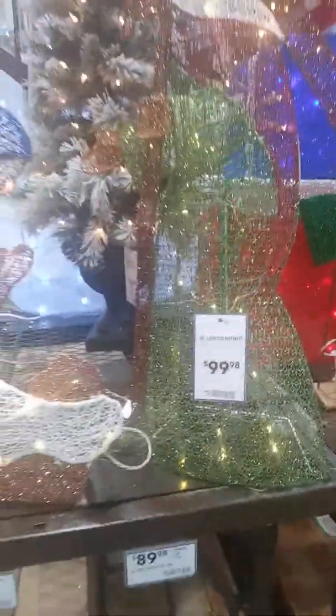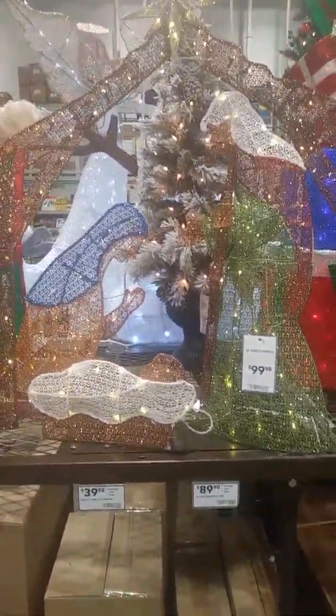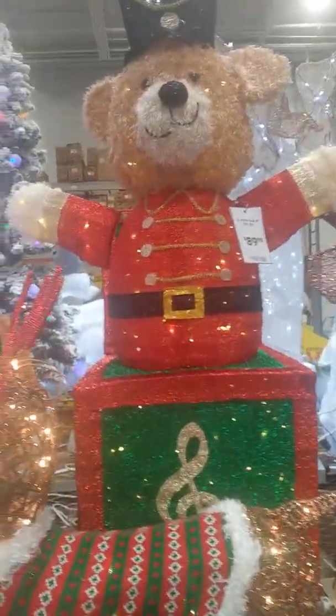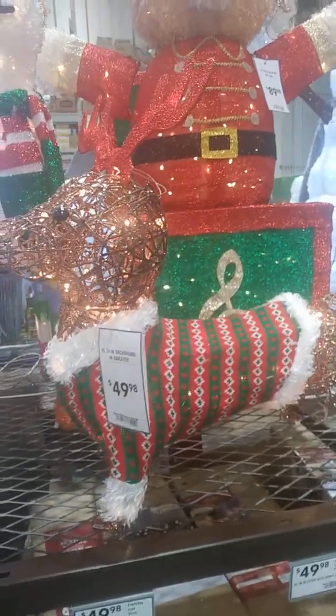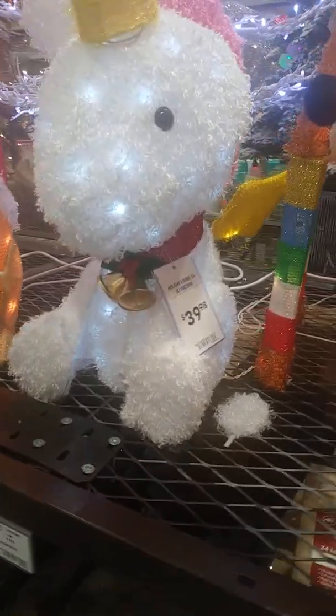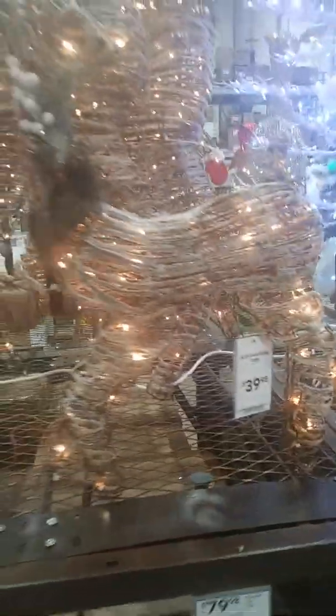All right. I'm not going to say too many of these prices because they're right up front and you can see. That's not a bad price for that manger, $99.98. It's the most, yes, my favorite time. Look at that little reindeer. He's only $39.98.